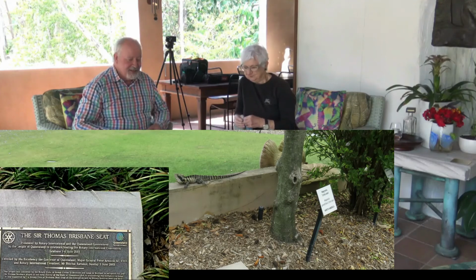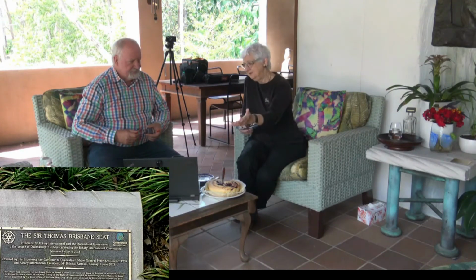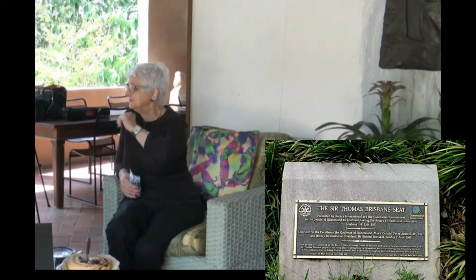Is the Brisbane Seat. And I know that has a very interesting story. It also has a very important role in Brisbane's convention history, because that documents the largest convention that we've actually held. International Rotary Convention, yes. And the planting, which was arranged around the back, represented each of the continents.